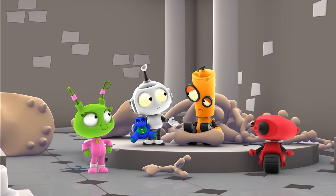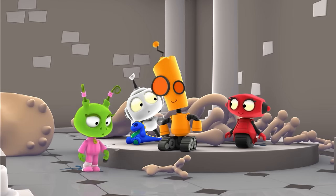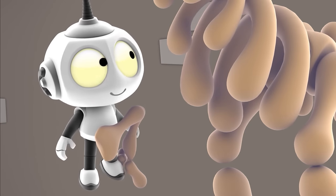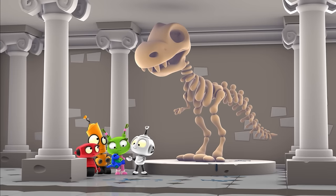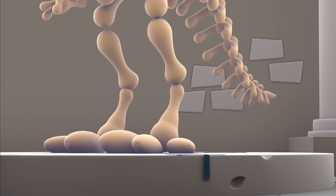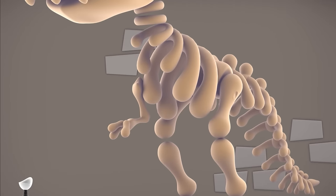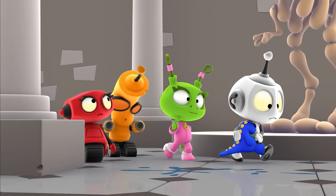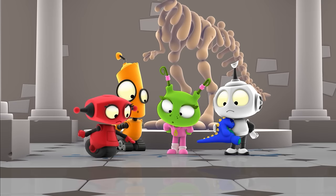Fun putting it back together. Just think, a life-size dinosaur puzzle. Oh. I think we're missing something. Greasy gears, you're right. Where's his other arm? Hey, there's something slimy here on the floor.